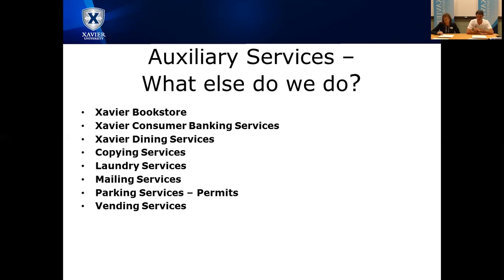So bookstore, banking services, which Barb is going to talk about in more depth. We do dining services and meal plans on campus, copying, laundry, vending services. We also oversee our campus post office and mailing services, and we also do student parking permits. So if you're planning on bringing a car, parking permits are something that we do as well.